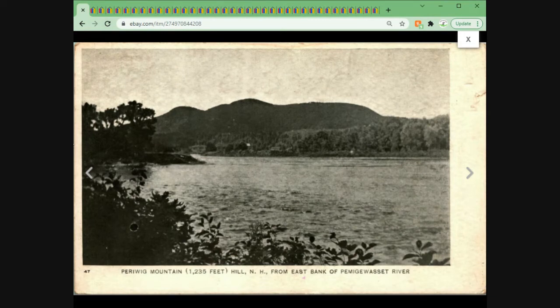This came from the collection I purchased from Just in Time Flipping over in Boston. He sent me some cards. I paid him some money, and that's how I acquired this one.